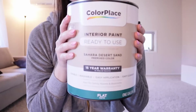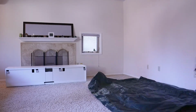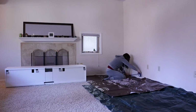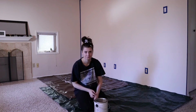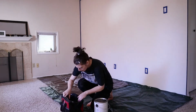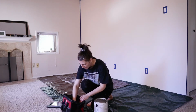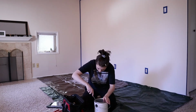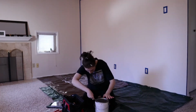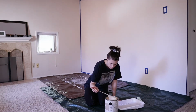So I had the spontaneous decision to paint my wall beige. And it didn't really go exactly as planned. You guys will see what I mean. That was way too complicated. Oh dear, why is it so white?